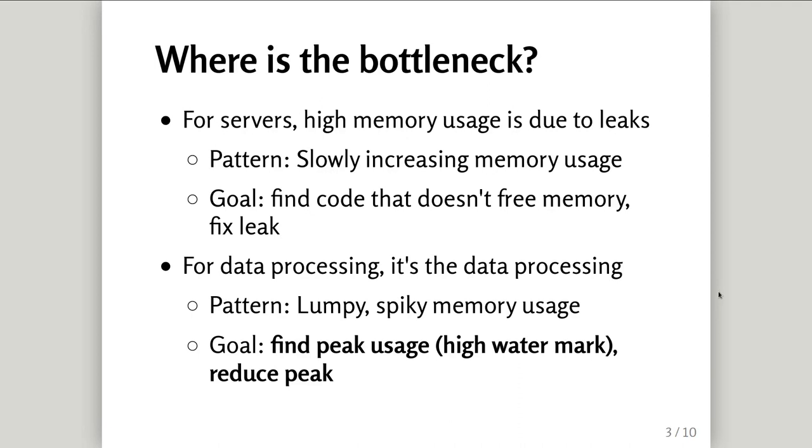However, if you're doing data processing, some sort of scientific computing pipeline, or a data science pipeline, the issue with memory usage is that you're processing data, and a lot of it. Basically you're loading some data, doing some stuff with it. And so instead of this sort of slowly growing memory usage, you get these spikes in memory usage when you load in a chunk of data and do something that uses a lot of memory, and then it drops down, and then you have another spike. So it's lumpy, it's spiky.